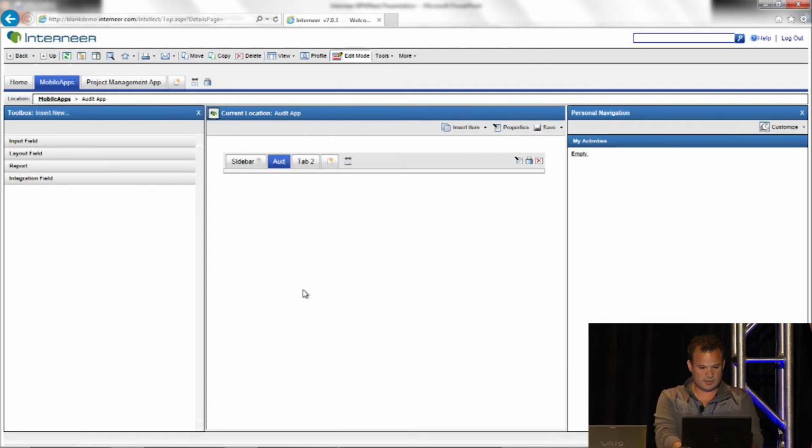So let's go ahead and call this the audit. Audits will be in this tab. And this one over here is going to have, let's say, reports. And for the sidebar, I'm going to create an actual button here.